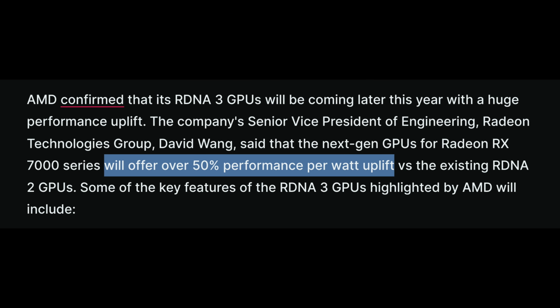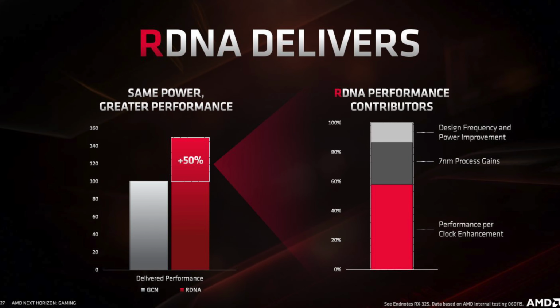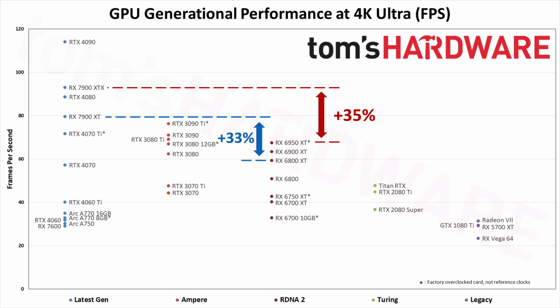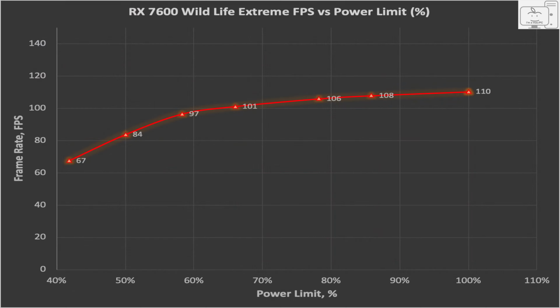AMD has been making consistent claims about 50% performance per watt ever since the launch of the RDNA1 architecture back in 2019. But with RDNA3, those claims seem to be a far stretch given the performance we have seen this generation. To get a good comparison with performance per watt, we need to understand the performance versus watt.